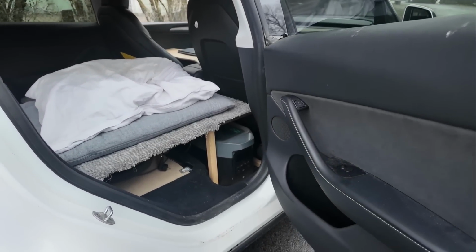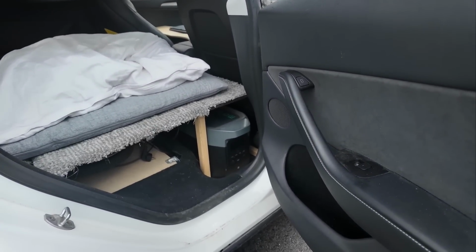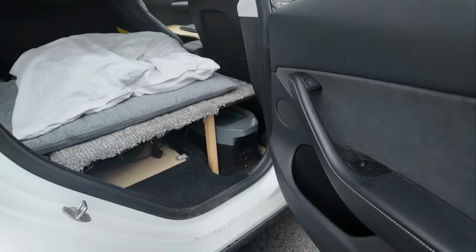On the right side behind the passenger seat, I installed a small EcoFlow battery with a capacity of 2 kilowatt hours. I used this as a backup storage unit. But the real highlight of my setup is this.